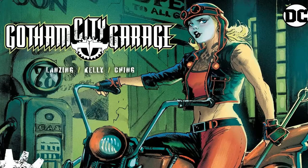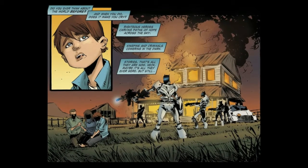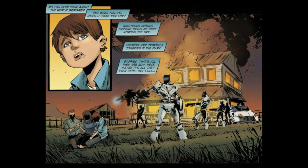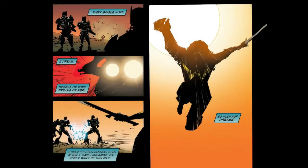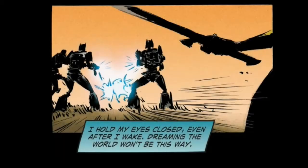So we'll go ahead and start off on the second page, because the entire first page is a credit page. And as you can see here, you have this really kind of shocking way to start the comic. It's this family, and they're presumably being executed or killed by these robotic Batman type guys. And we go to the next page, and we see that it's kind of just in someone's memory, they're remembering. So then they talk about how basically they wish Wonder Woman was still here.